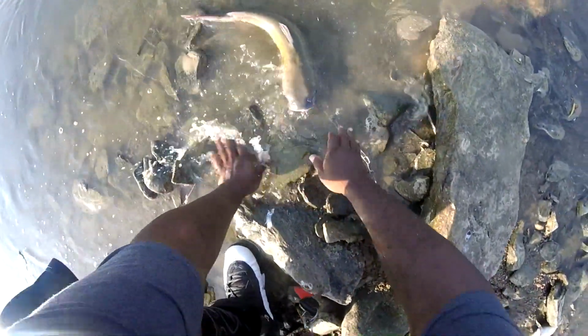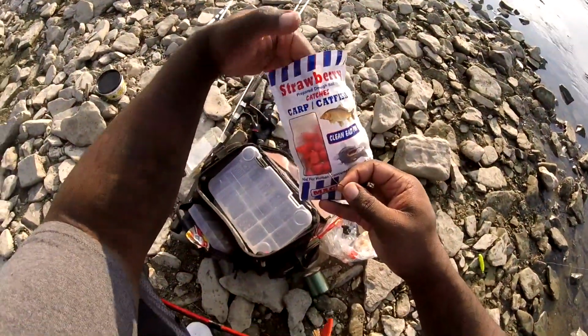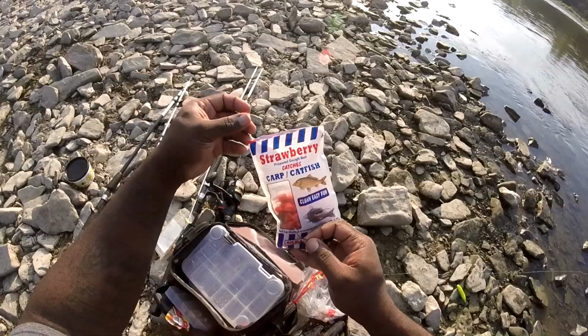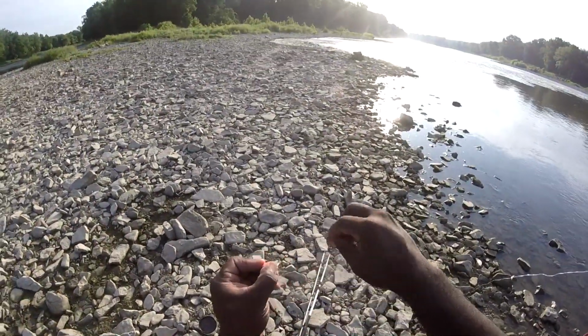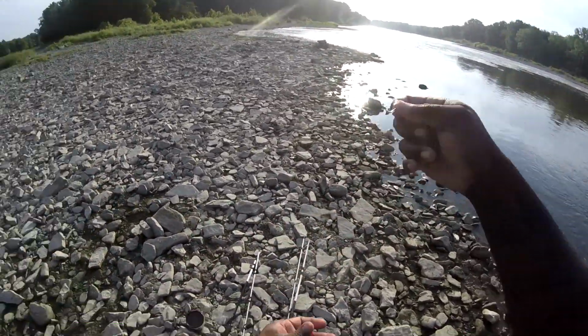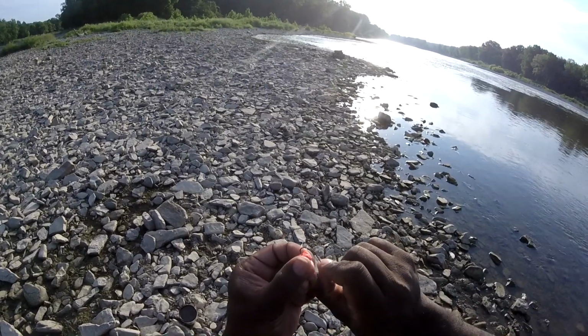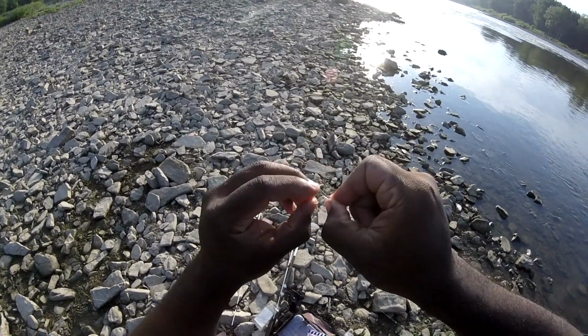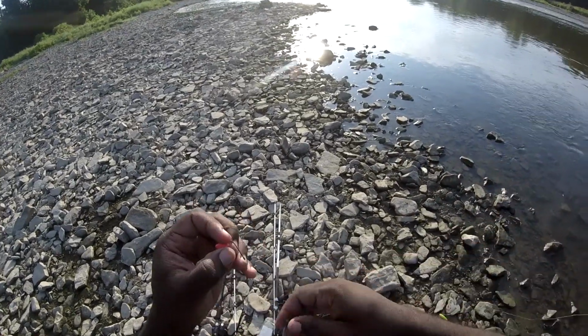All right, y'all. Let's see what else we can catch. So like I said, I'm using these strawberry prepared dough baits right here, and they're for carp and catfish. All I'm doing is taking a little catfish hook, like real small, a one-eye, two-eye offset hook, and piercing this strawberry bait right here. Just like that. We got three split shots right there for weight.